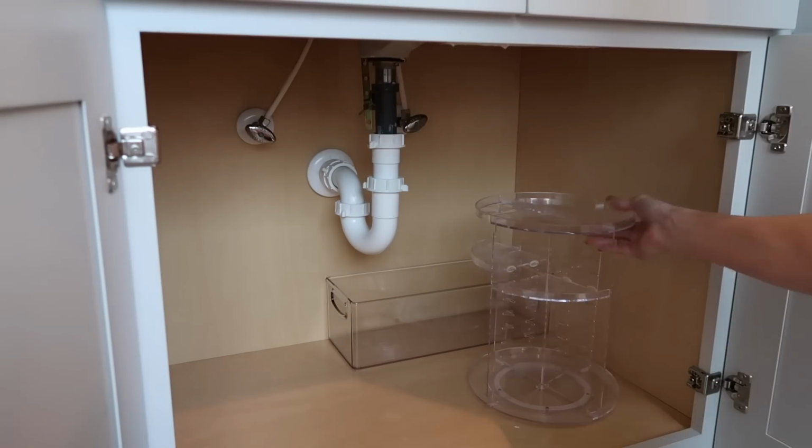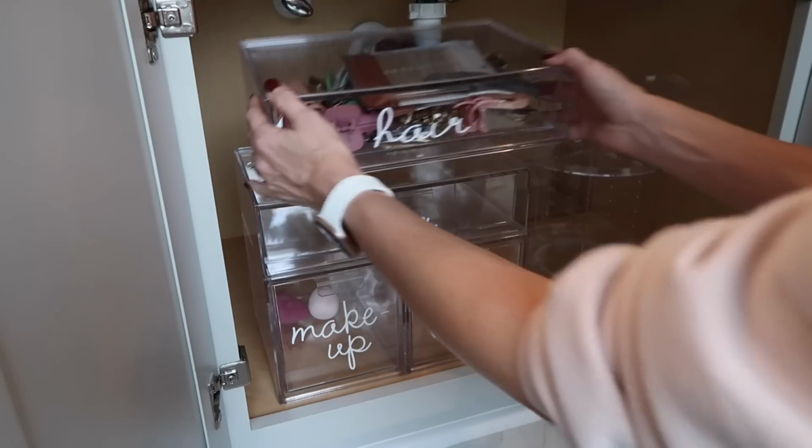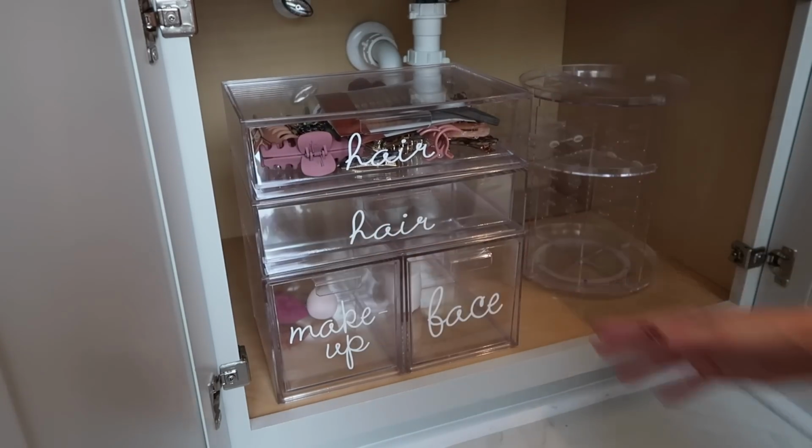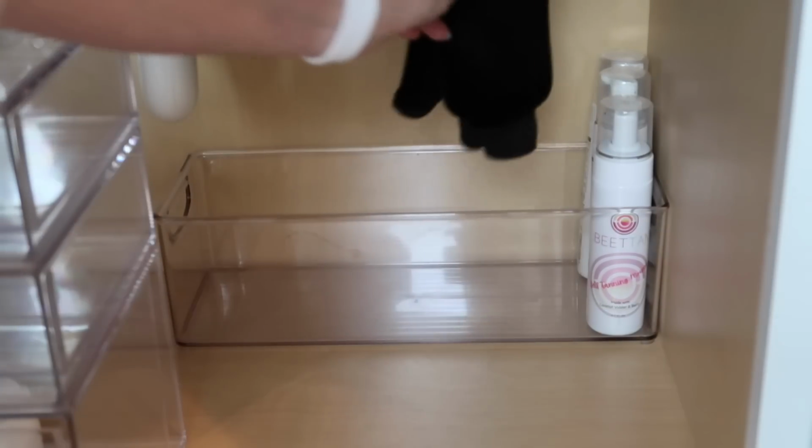All right, so now I'm just using some different bins and trying to figure out what works best in here. And ultimately, I ended up going with the same ones that I already had in here, plus this longer bin, which it's funny because I already had this one upstairs in my attic.